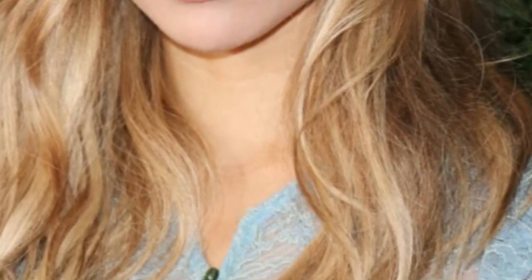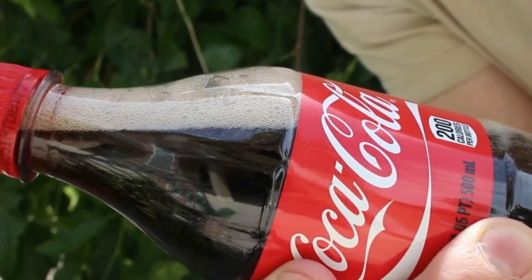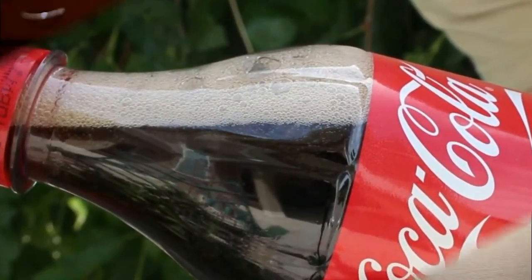Coca-Cola contains phosphoric acid, which has a very low pH level. It causes the cuticle of the hair to contract so your hair will look smoother and your curls will be more defined. And the sugar in the beverage makes your hair sticky so your hair may appear fuller after it dries.